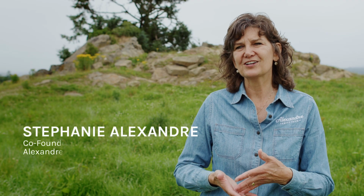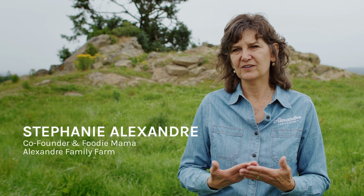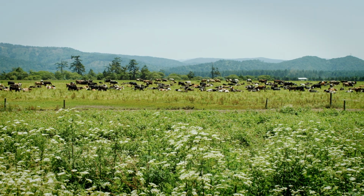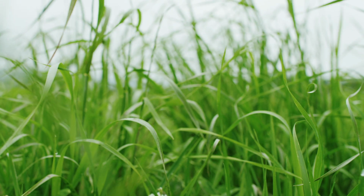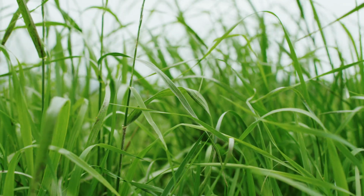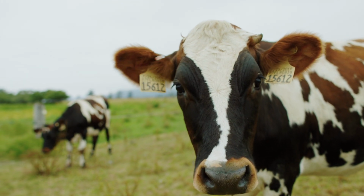The environment we raise our animals with such care and compassion, it's so purposeful as a farmer, farming to mimic nature the way it should be, the way it's supposed to be. It's keeping those microbes in the soil alive, and that's one of our values that we cherish so we can grow the green grass that the cows eat so we can have nutrient-dense, organic A2 dairy.